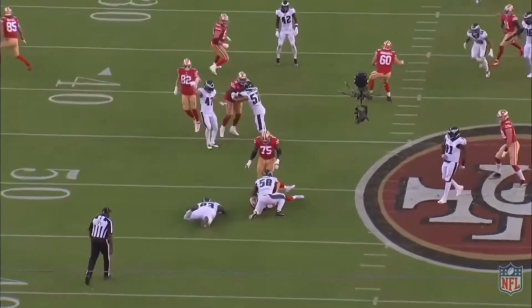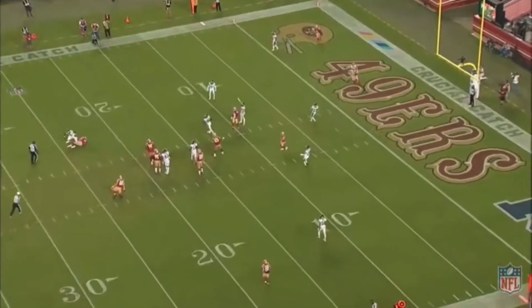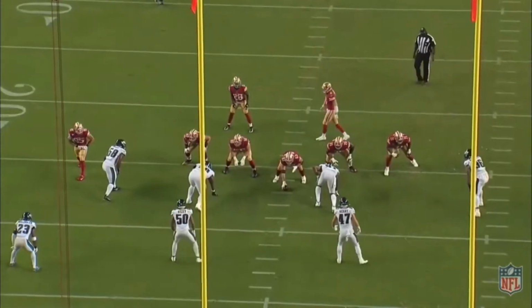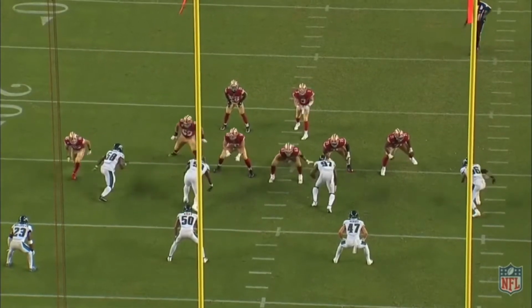Now, number 3, we got my boy Hassan Ridgeway. Listen, when we got him, I really liked this kid. When we first got him, I really enjoyed watching his tape. His push off of the line, his get off the line, I should say, is just incredible. He's a very athletic defensive tackle, but he's very stout in the run as well.